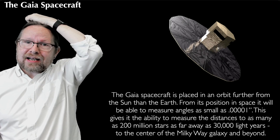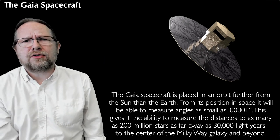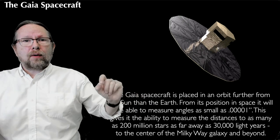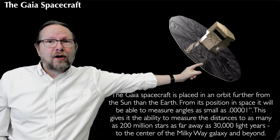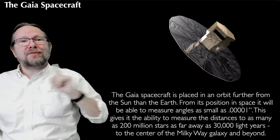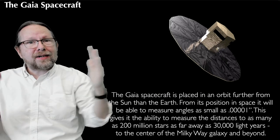More recently, the Gaia spacecraft, which was launched a few years ago, is going to be operating until about 2025 or so, is actually placed in an orbit around the sun further away from the Earth. So the distance that it moves from January to July, or from one point in its orbit to another point in its orbit, is bigger.